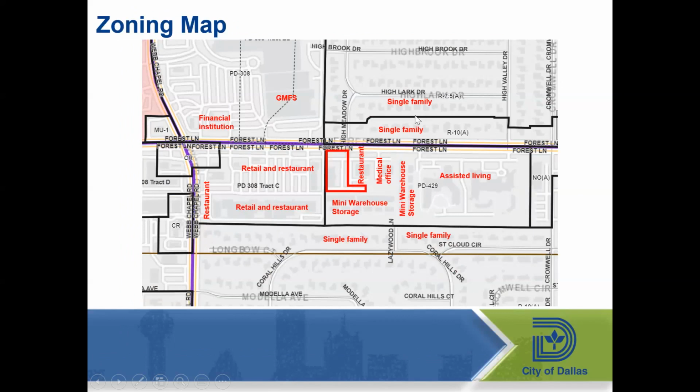We do have an R10 district that's located directly across the street in Forest Lane. And then behind that, R75A, it's all developed with single family uses. To the northwest, though, across Forest Lane, we have PDs both to the north and to the south and west. Those areas in PD 308 are largely for commercial and retail uses, and you do see them developed as such with general merchandise or food store, retail, restaurants, and financial institutions there. To the south, we see additional single family, which is facing southward though towards other interior streets.